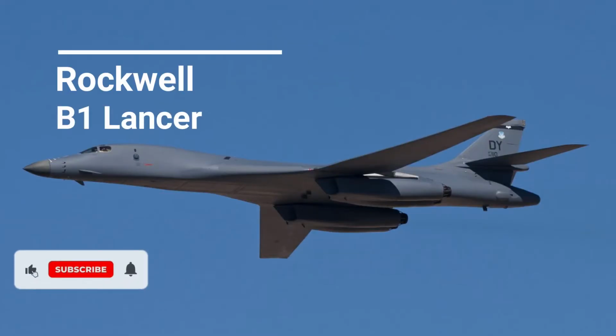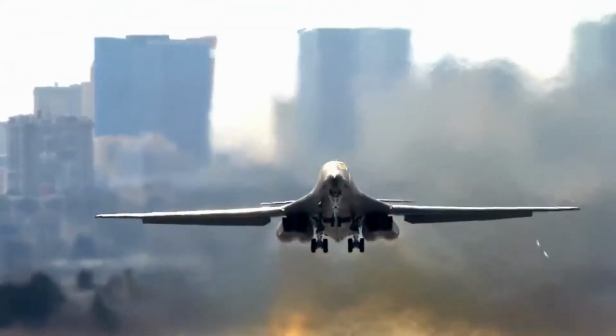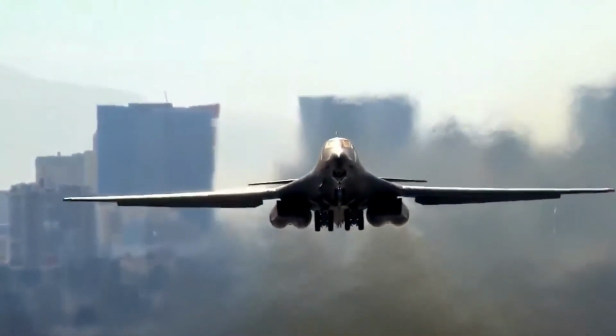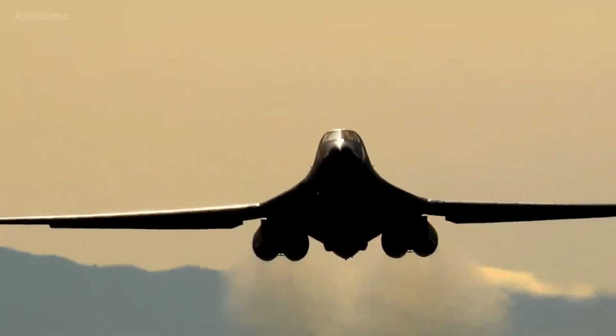Rockwell B-1 Lancer. As a stopgap interim design entering service in 1986, Lancers still form a vital part of SAC's arsenal, combining heavy payloads and supersonic flight capability.